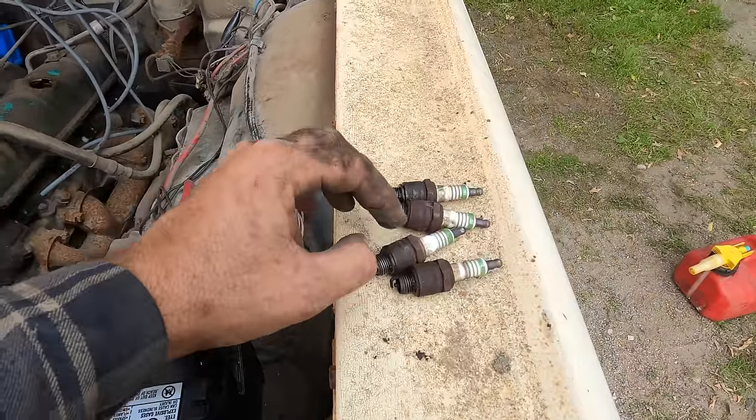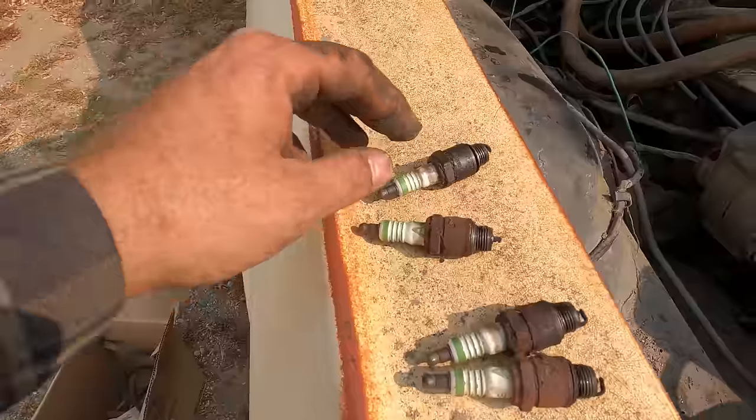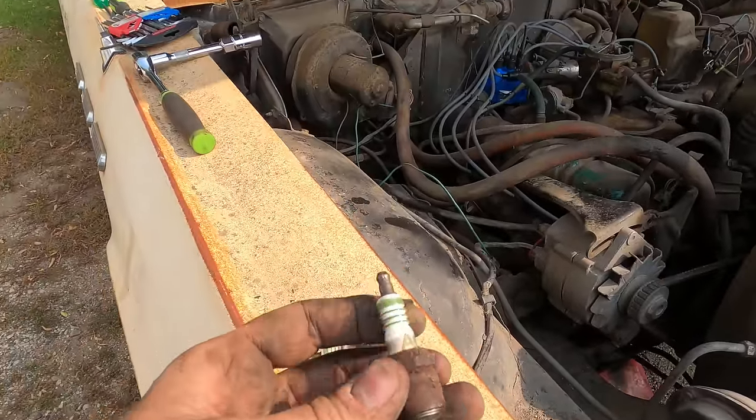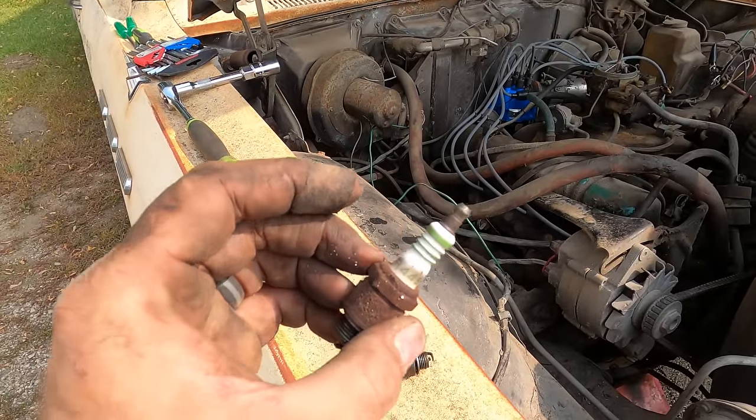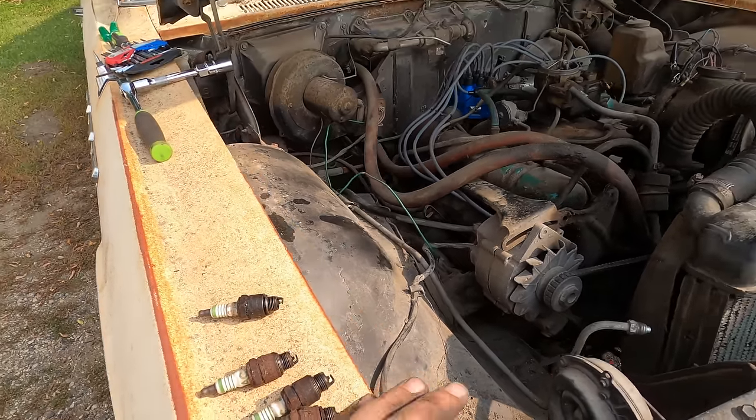All the sparkulators look the same on both sides. Not seeing any signs of mechanical damage, so that's good. These are the old school green painted porcelain ACs. They've been in there a long time. Probably gonna keep one, actually.